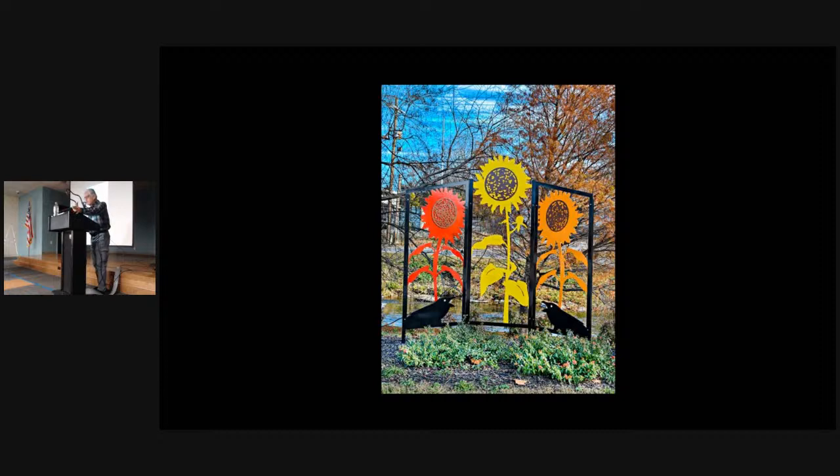So this piece that you're looking at is right across from Majestic Park. And you can see the creek in the background.